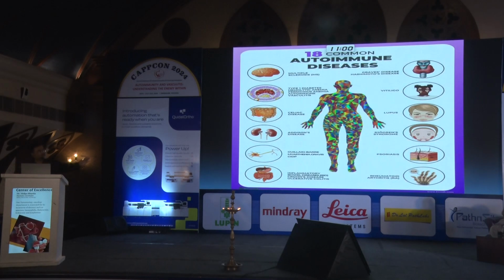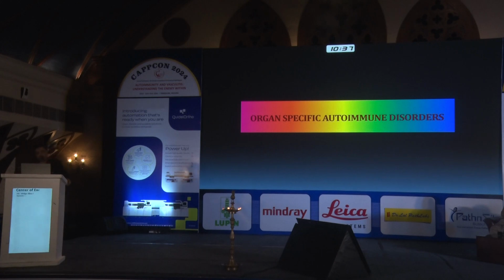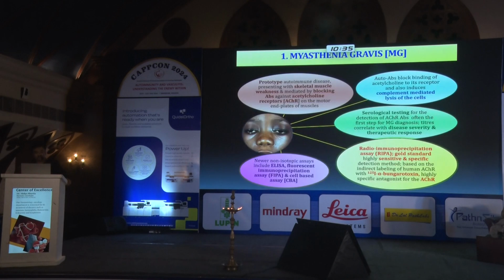So now you see, these are the common autoimmune diseases you can find in your day-to-day practice: multiple sclerosis, type 1 DM, celiac disease, and all. I'm coming to them later one by one, so I'm not describing all. More or less these are the 18 common areas where we can find autoimmune diseases, particularly in our community. Now, if I go with the organ-specific autoimmune disorders, first I talk about myasthenia gravis.